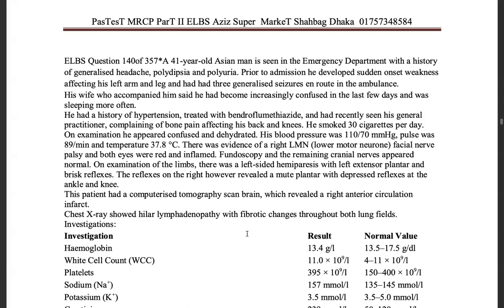There was evidence of right lower motor neuron facial nerve palsy, and both eyes were red and inflamed. Fundoscopy and the remaining cranial nerves appeared normal. On examination of the limbs, there was left-sided hemiparesis with a left extensor plantar and brisk reflexes. The reflexes on the right, however, revealed a mute plantar with a decreased reflex at the ankle and the knee. The patient had a computerized tomography scan of the brain, which revealed a right anterior circulation infarction.